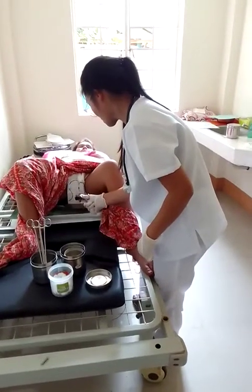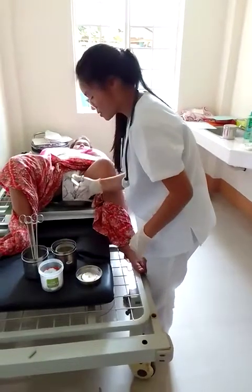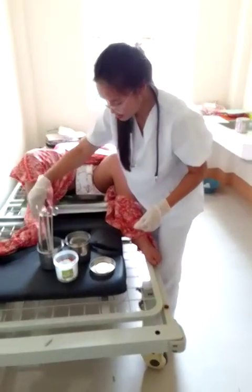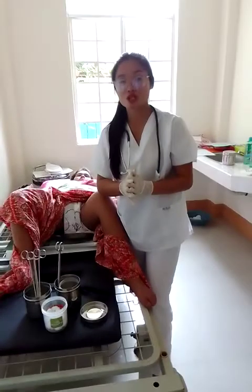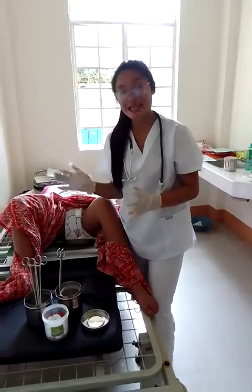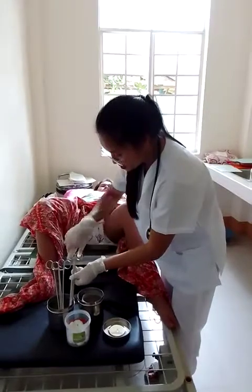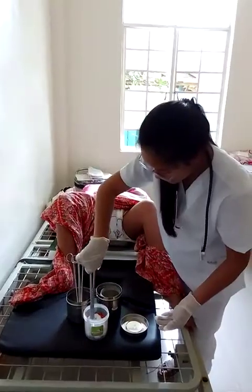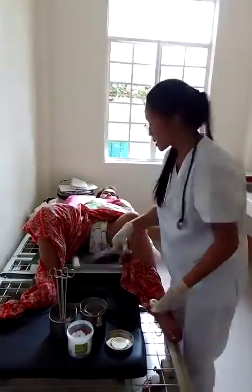Dapat one direction ito siya. Okay. So, we're done. And then after that, ato siyang i-dry using our dry cotton balls. So, mag-dry na ta, ma'am, ha? So, kailangan magkuha ta og picking forceps. Atong i-dry ang iyang mga perineal or genital care, genital area.